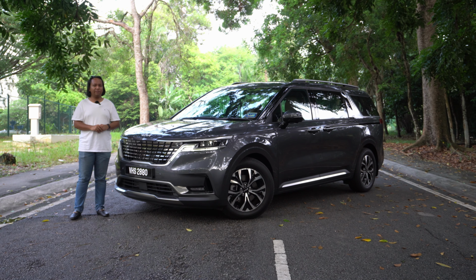Now, while some may argue that the loss of seats equals the loss of versatility, I disagree, because as you can see, the 8-seater in this car allows you to configure the seats to exactly how you may want it. So for example, this car we received is set up in this conference style seating arrangement. So I have the 3 second row seats facing the third row, and it is pretty comfortable.